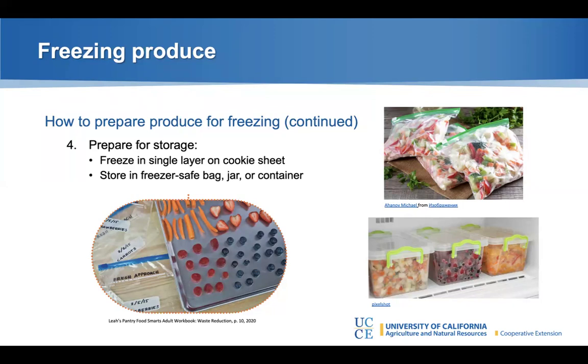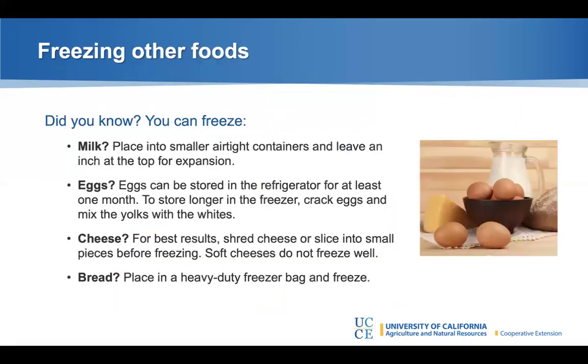And again, there are many different kinds of containers that are freezer safe. And then there are other foods that you may not have thought about freezing, but milk can be frozen. You just want to put it into smaller airtight containers and leave room for expansion. Eggs, you can store eggs longer than a month in the freezer by cracking them and mixing the whites with the yolks and then freezing them.